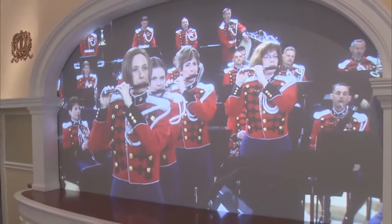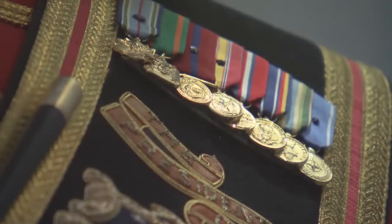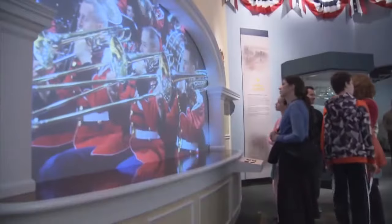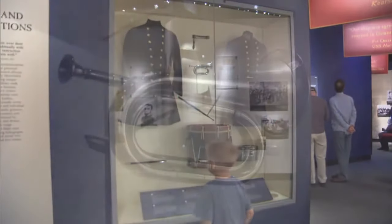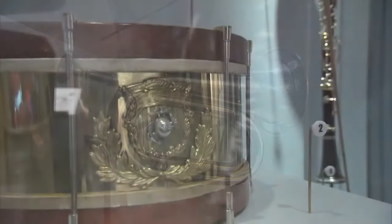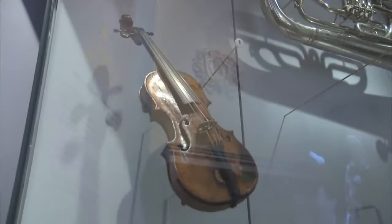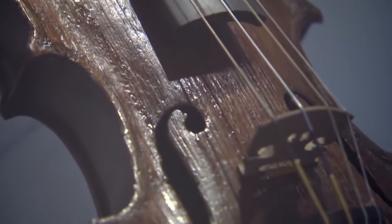At the museum, you can see a full-scale model or replica of our current drum major. You can hear performances by the band of four different marches by John Philip Sousa. You can see instruments that were used by the band in the 19th century. And you can even see John Philip Sousa's miniature violin. It was a child-sized violin, which Sousa played when he was just a little kid.